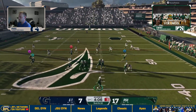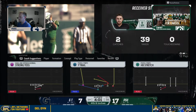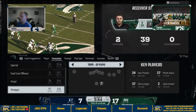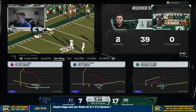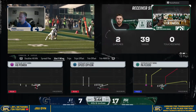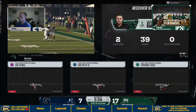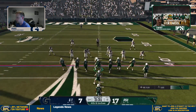Third and 10. Back to pass is Haskell. Looking, throws an out route. Bad pass, but it's hung on to and caught. Not quite enough for the first down, but gets it to the 42. And what will Coach Twist do? Fourth and 2 from the 42.